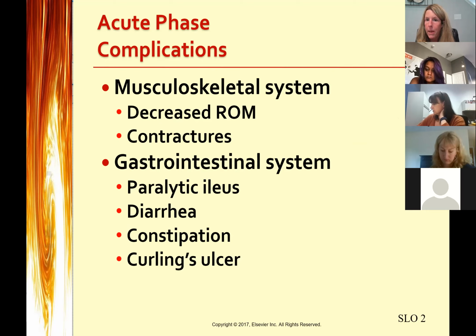Musculoskeletal system, we're worried about decreased range of motion. If a burn occurs on a joint, we've got flexion and extension on most of our hinge joints, and internal and external rotation on our ball and socket joints. If we've got eschar tissue that forms there, they're going to lose their range of motion in that area. And then contractures can develop too with burned skin. When it heals together, it forms a contracture of that joint.